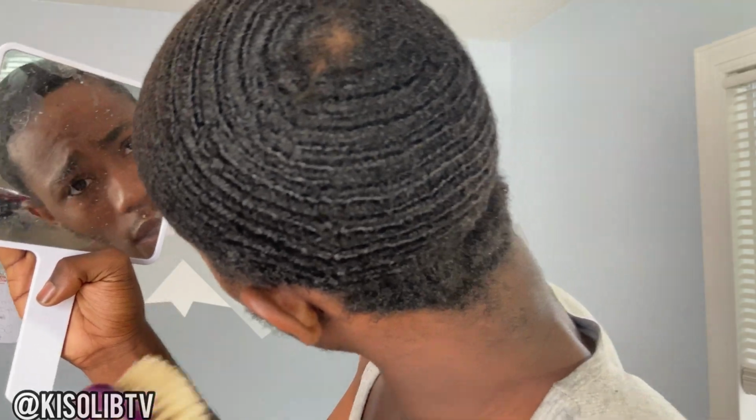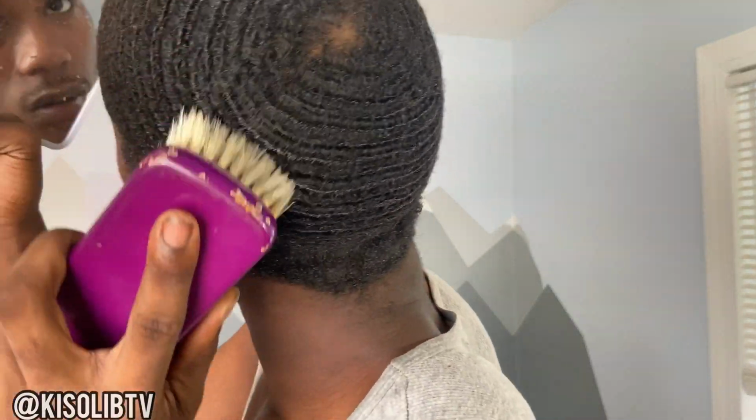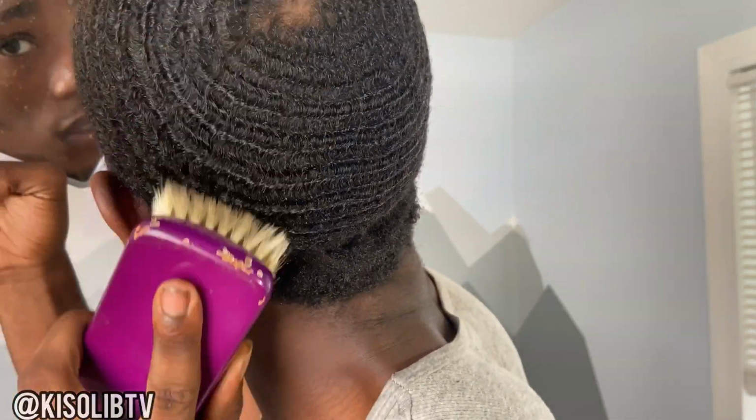This is actually the softest soft brush that I have, so I'm actually going to show y'all what that does to my hair. And I already added some product yesterday, so you can see.